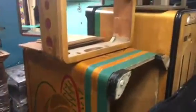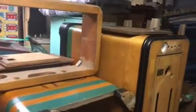Some more games that have been stripped down, and we're waiting for the chrome to get back, and then we'll be reassembling them. We also make custom wood legs for some of the machines. And here we have a really neat World War II conversion. Some more gun games.